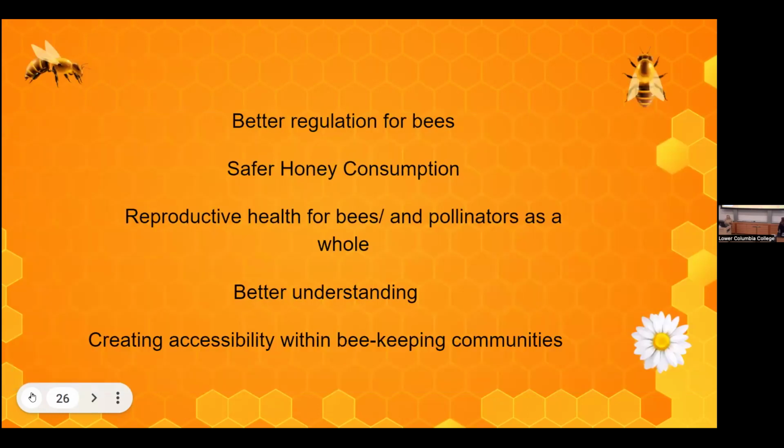The next part is the implications for our community. Hopefully through this project, we are going to get better regulation for bees, safer honey consumption, reproduction for bees and pollinators as a whole, and a better understanding of how pesticides affect us, while also creating an accessible resource within beekeeping communities.